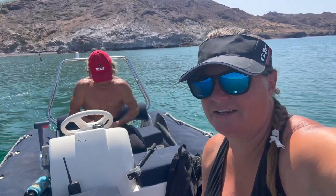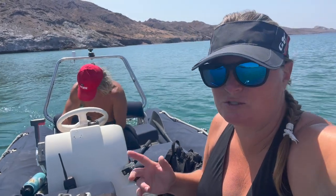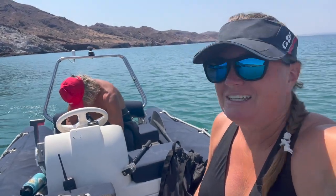Sarah, Nikki Guy, has invited us to go with her, so we're gonna go pick her up right now. And she's got the spear guns. We don't have one yet. Looks like we're getting the neighborhood together. We're all gonna meet over there in our dinghies to do some snorkeling and spearfishing. It should be fun.